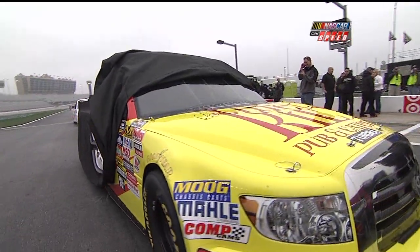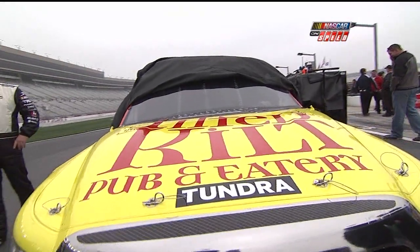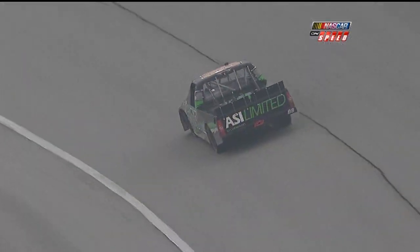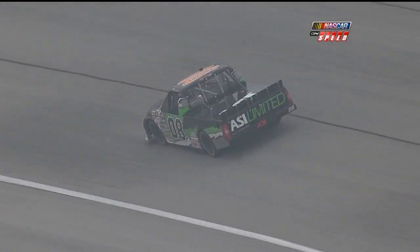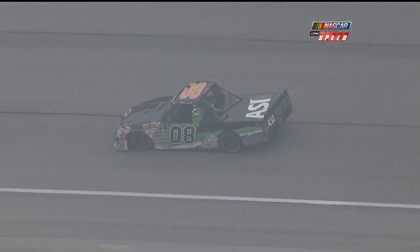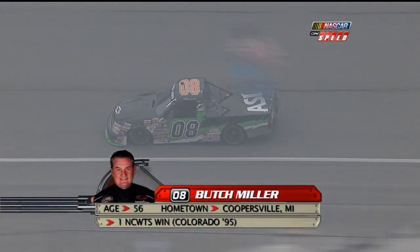All right, looking forward to seeing that develop for the Germain family. Tilted Kilt Pub and Eatery on the 30, and the truck is going to the track, guys. Here we go. It is great to see a truck on the racetrack. That's Butch Miller, who will, well, break in the Atlanta Motor Speedway this morning.